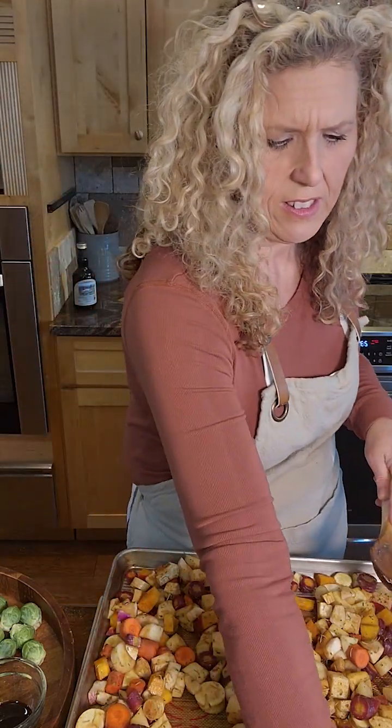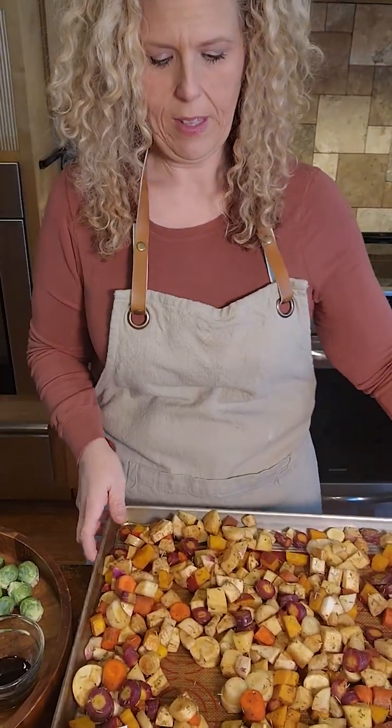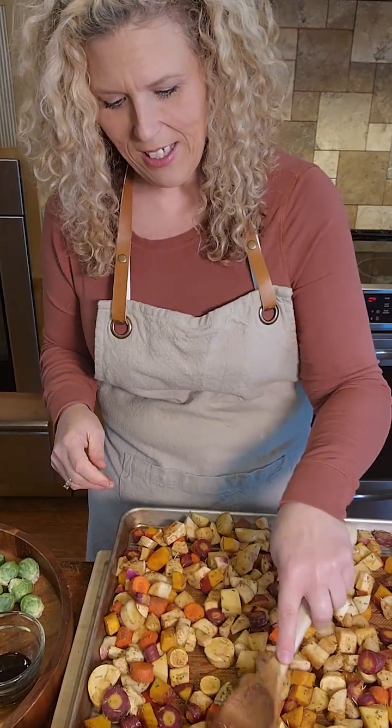They look so gorgeous. See if you can see them. How beautiful they look. Look at that. Oh my gosh, I'm loving these colors.